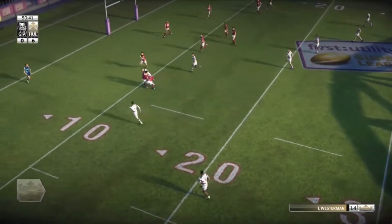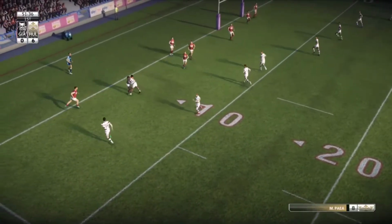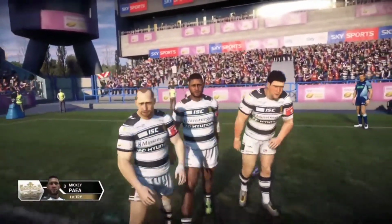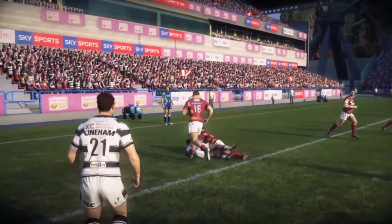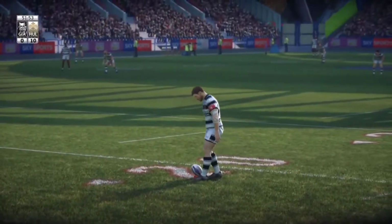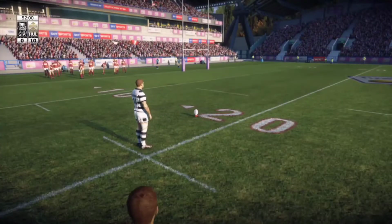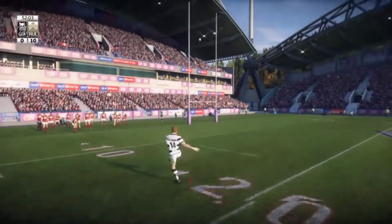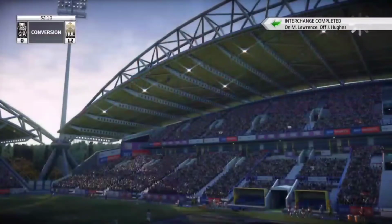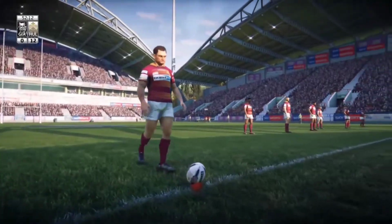Hull looking to extend their lead, and they have done. Nicky Pierre with his first try. Westerman looking. Version 2 of 2 for Westerman. And it's the Huddersfield Giants nil, Hull FC 12.